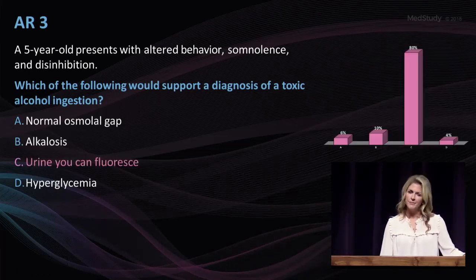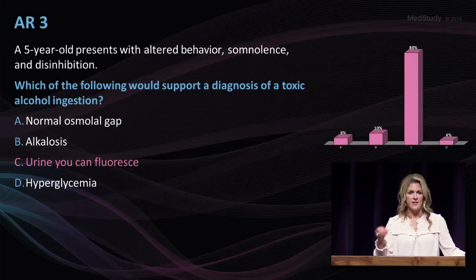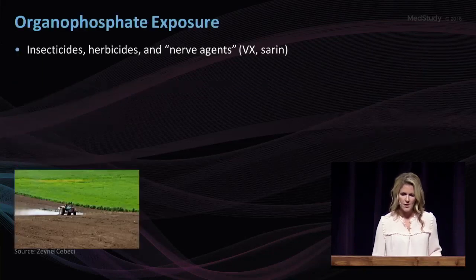All right. Very good. So normal osmolar gap is incorrect. You have an elevated osmolar gap, greater than 10. Alkalosis is incorrect. You get an acidosis. So these are the M's and the E's in MUDPILES, your methanol and ethylene glycol. Hyperglycemia is incorrect. You get hypoglycemia. And so urine that fluoresces is correct. Ethylene glycol causes these calcium oxalate crystals in your urine that fluoresce.